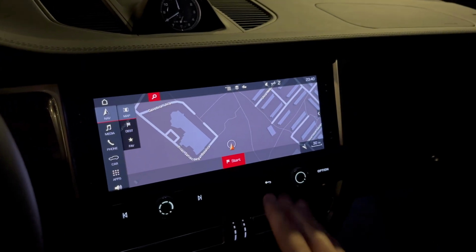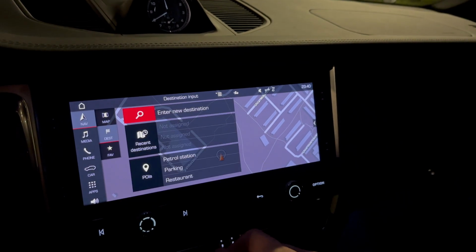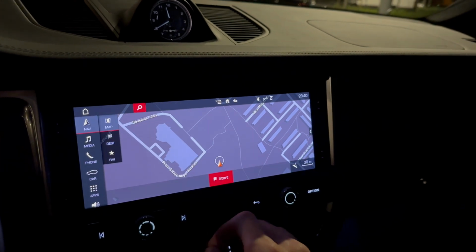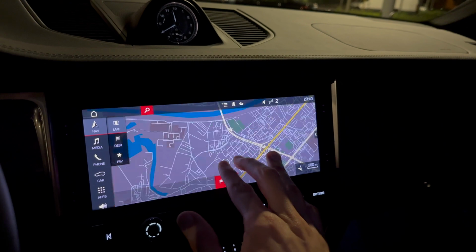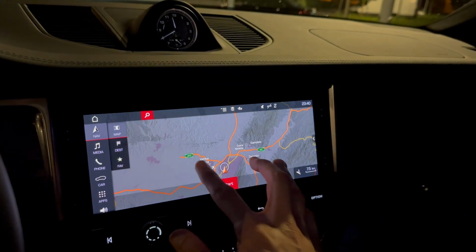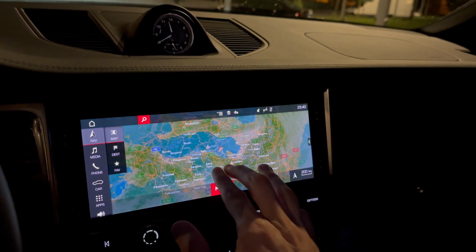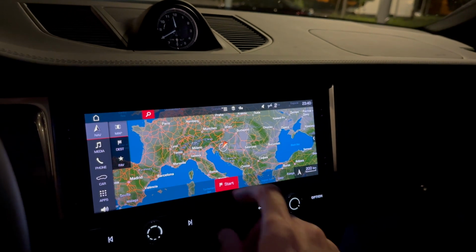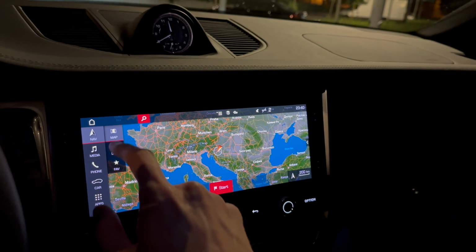Okay, so I got everything on English. You can see now start. So let's just go through the navigation. I've showed you navigation. You can type in a destination, set work or home. This is quite responsive. Look at this. It is really good. I know the car industry was saving money a lot before on these infotainments, but finally, they've realized, hey, people want fast infotainments.